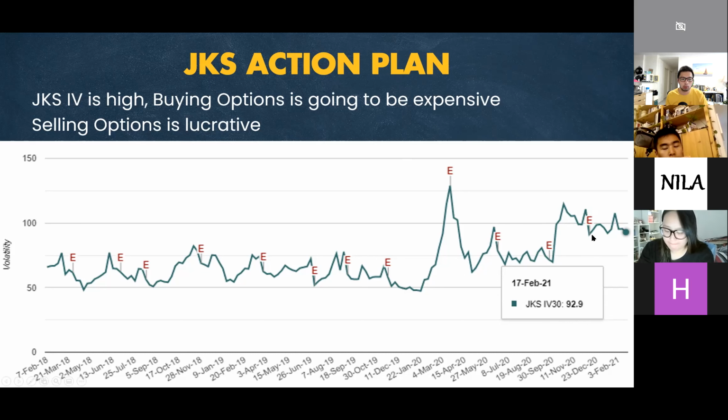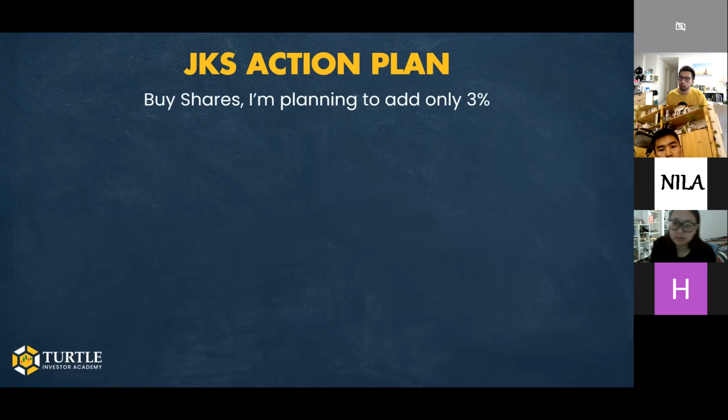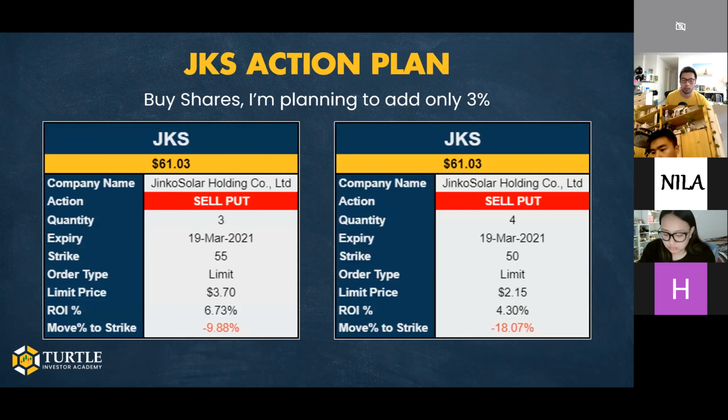So I'm not planning to buy options for this particular company. Just a few action plans that I'm planning to do. For Jinko Solar, I'm planning to just buy the shares, and I'm planning to add only 3% as a starting point. Then after that, a few ideas in terms of the cash flow.